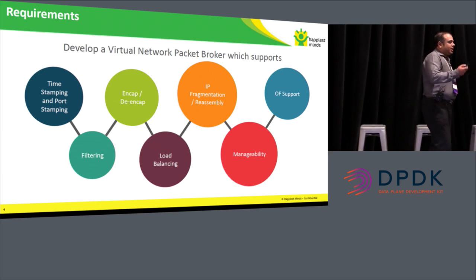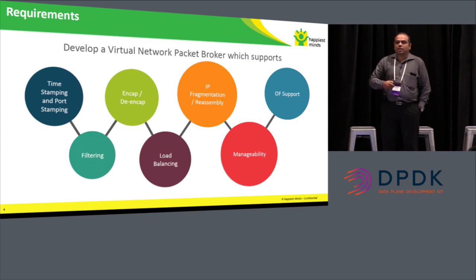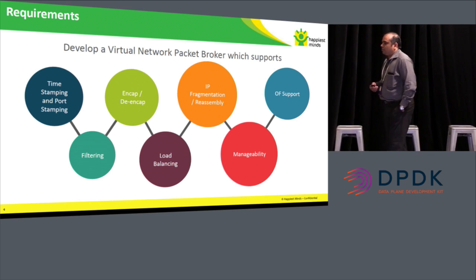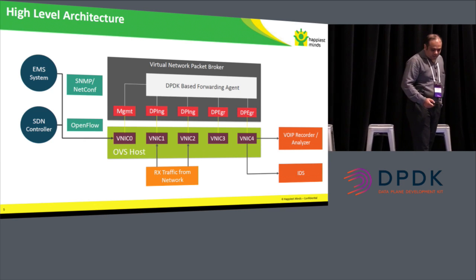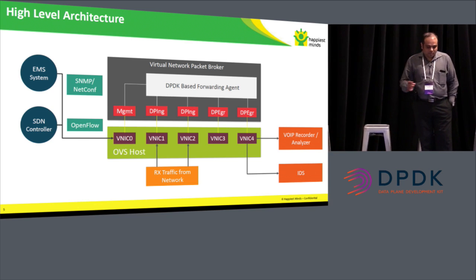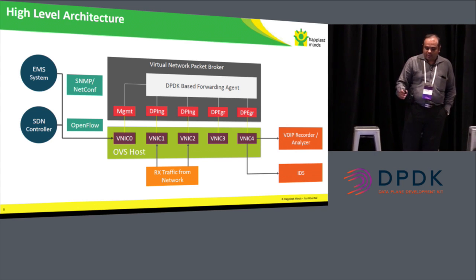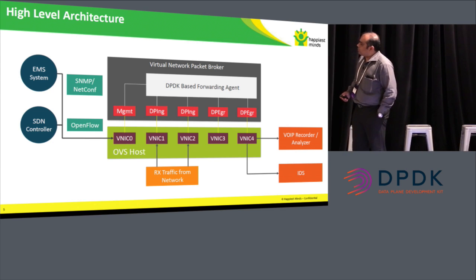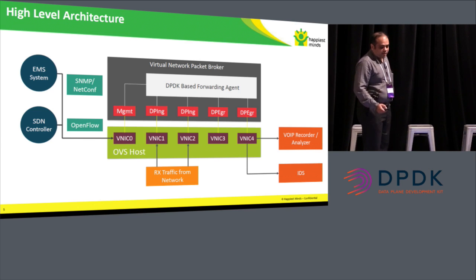Manageability, both in the classical way, i.e. through an EMS/NMS system, as well as through things like an SDN controller. And for that, we also require OpenFlow support. So this is a very high level architecture of how the network packet broker was built. The DPDK based forwarding agent is what we developed as part of the solution, and also certain management interfaces.